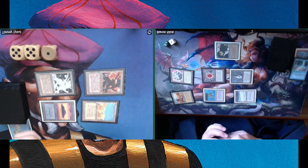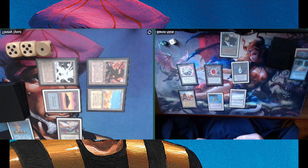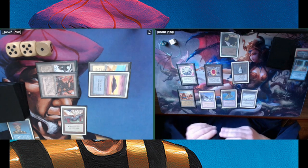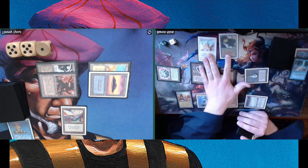And I need to have a little bit of luck to get back here. Tapping for 4. Playing a book. I mean, a book is nice, but not now. Not when you're behind. A book is good from a controlling position, but in this current board state, it's bad. It's really bad. Maybe with the 5th mana, I can play an Air Elemental.